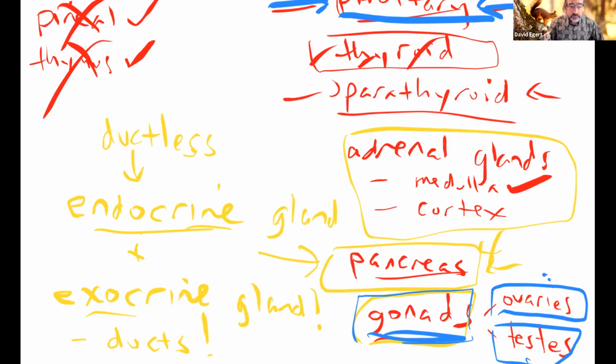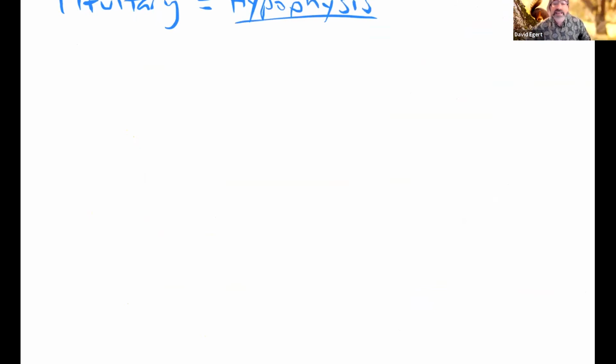All right. So let's go to the pituitary. And the pituitary story will also bring in the hypothalamus, because the hypothalamus we've already talked about is ultimately controlling the pituitary. And if you've been in anatomy, you know that the fancier name for the pituitary gland is the hypophysis. But for our class, you can just say pituitary.